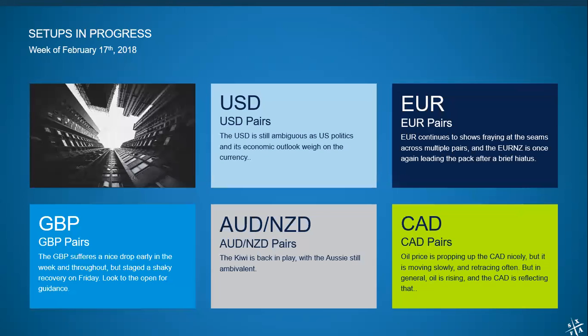Pound pairs, I've already said it. They dropped throughout the week, and then on Friday staged a very shaky recovery nonetheless. So we'll be looking for the first 24 hours of this new week to see which way it might be trending.